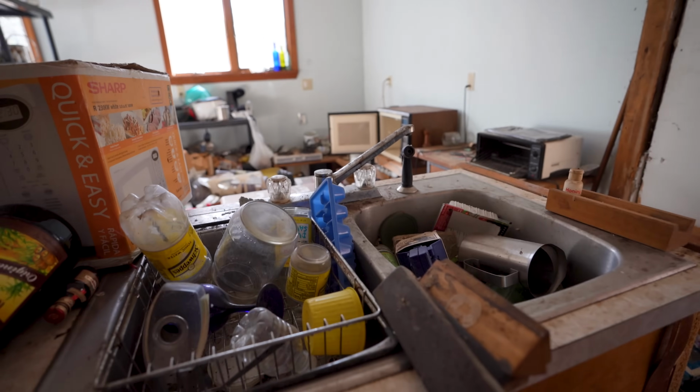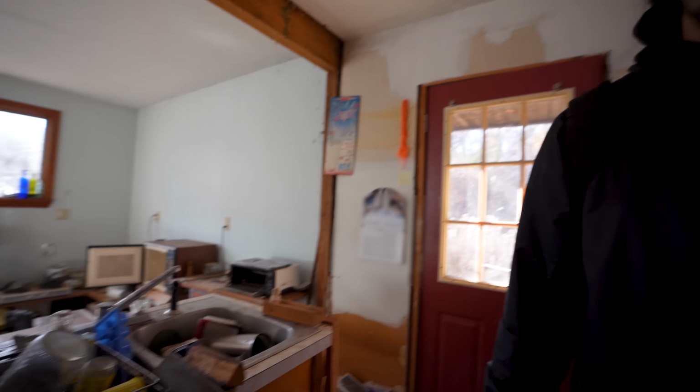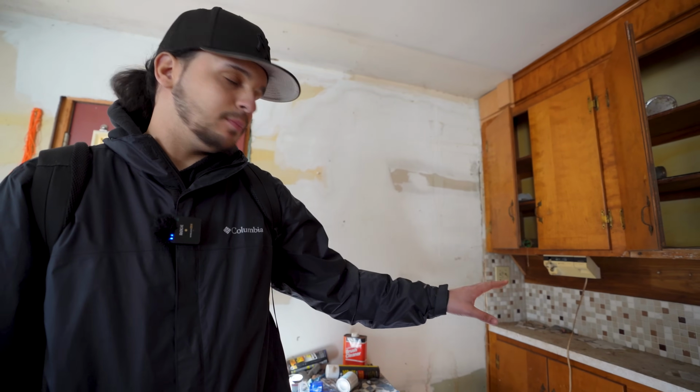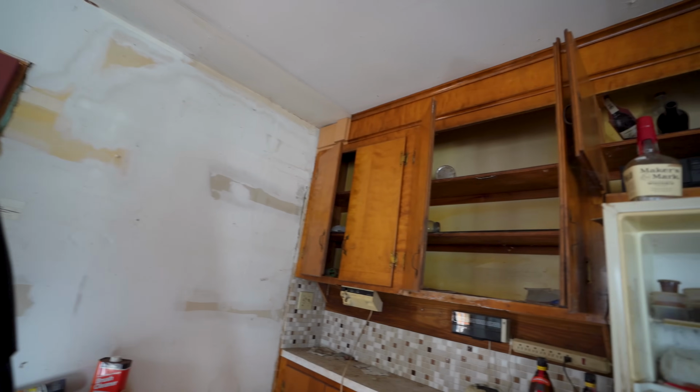Right here we have the sink. I mean, it seems pretty out of place. In a normal house, you would think it would be somewhere over here. It probably was against this. No, because then that wouldn't be able to open. But you would think it would be over here. The cabinets are a little empty. There's a bunch of cobwebs in them. Somebody probably scavenged through here at one point, probably looking for goods and stuff.